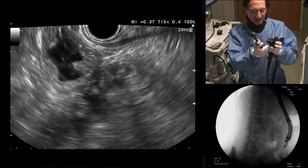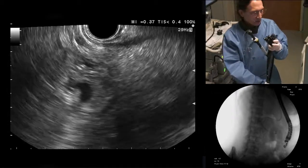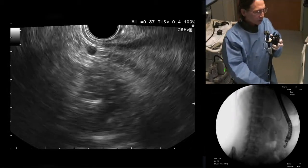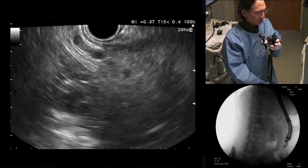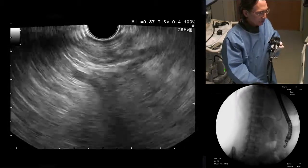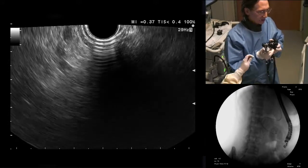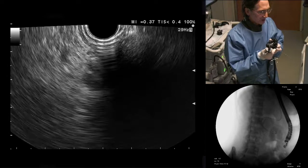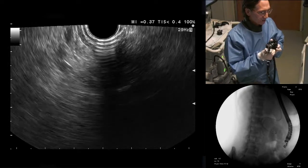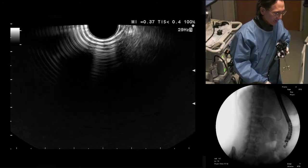So you can see here I've got recoil, right? It's not coming out. So what I'm going to do is just pull the scope back into a more straight position. This is very important. I want to emphasize this, that you do not advance the AXIOS sheath out against resistance. And I'm still having some resistance. Some of this may be the endoscope where it's kind of hanging up.